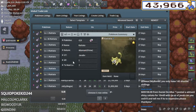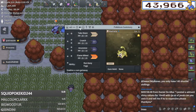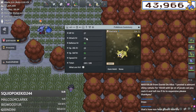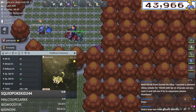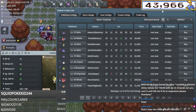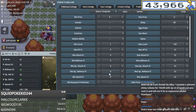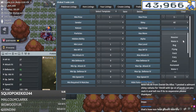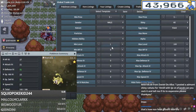Posted a shiny. Is this it? Yes. Okay, you posted a shiny Rattata for 10 mil with the OT Javab. Adamant. 20 plus in every stat. Double 31 defense. It is awkward that it doesn't have 31 attack or speed. But this might be... Let's check. Let's see. Field. I'm glad it's male. That's good.